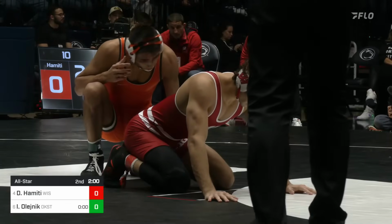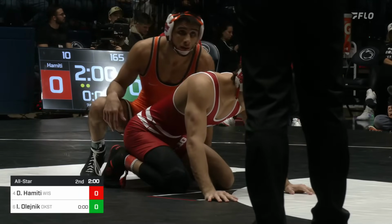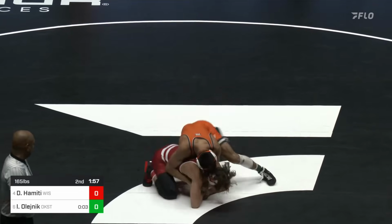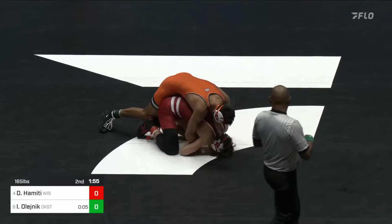But to be effective in folk style, you have to finish on the edge. You have to learn how to finish when guys are wizarding you because it's going to be the number one defense on the edge. They're going to ground themselves. They're going to wizard. They're going to try and get out of bounds.